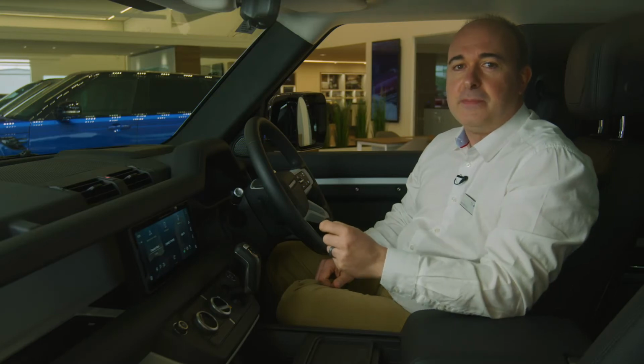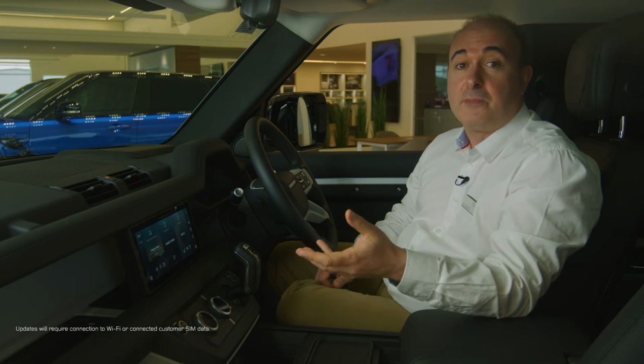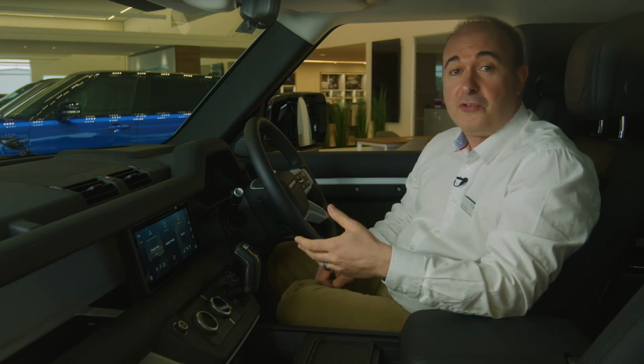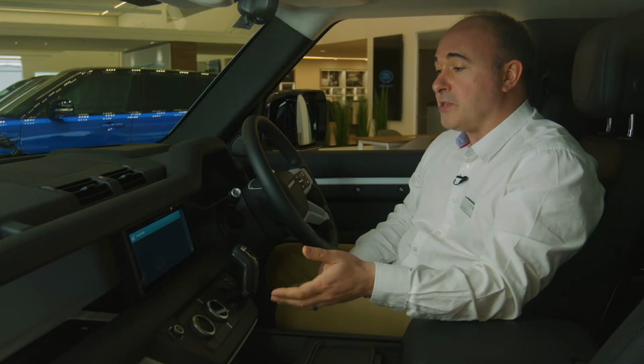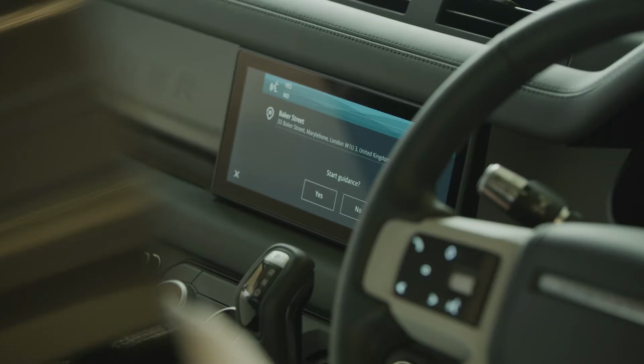Supplied with a 4G SIM, the connected system can update over the air, ensuring that system updates are applied promptly and maps are kept current. With voice control, setting the destination is as simple as reading out the address. Navigation. Take me to 33 Baker Street, London. Setting destination.